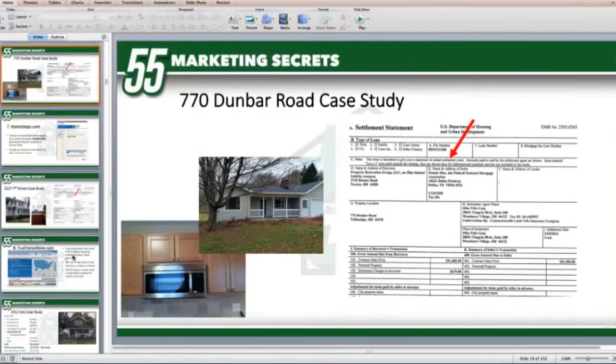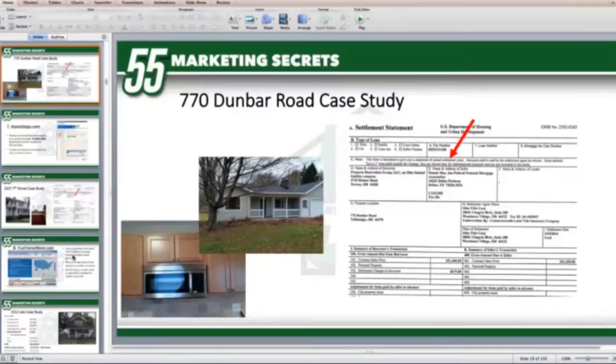770 Dunbar is another Fannie Mae property. We bought it for $51,400. We found it on homepath.com, and we ended up flipping it and selling it for about $115,000. We made over $25,000 of net profit after paying all of our financing costs and all the realtor costs and everything. Now, these two properties we did not find on the MLS. We found them on homepath.com.